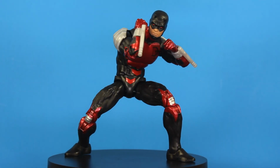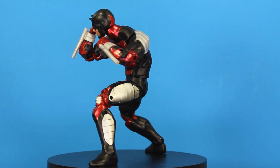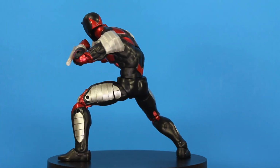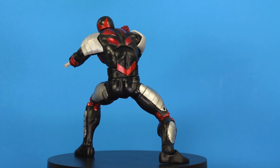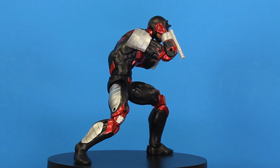Coming in at number 4 is the armored Daredevil. This is my favorite look of Daredevil ever. Remember, I grew up reading 90s comics, huge personal attachment here. So all you classic purists, please don't shoot me, but this look is way better.